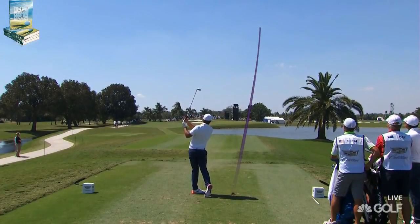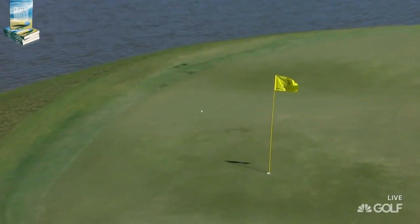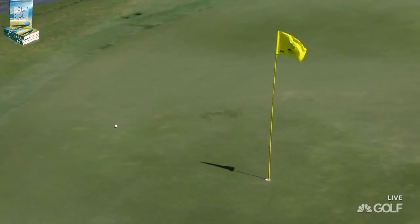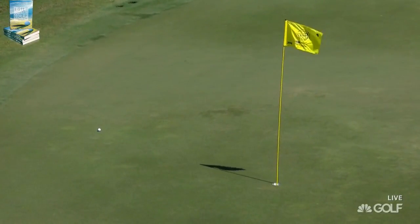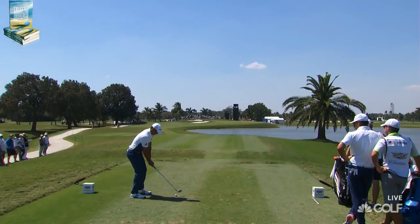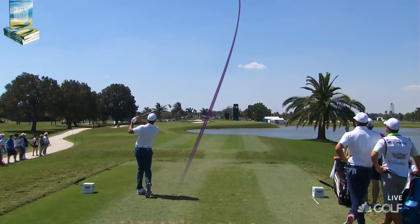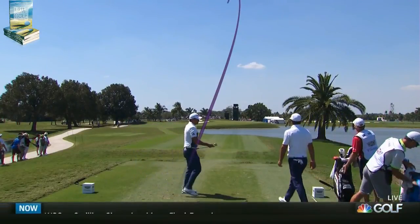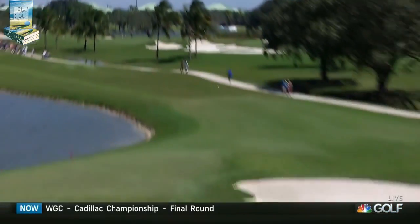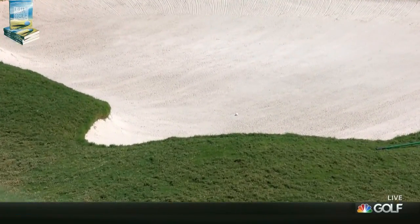Whoa, man. Let me just say this. Anybody today who's right of this flag has not hit it where they were intending to. That hole location is dangerously perched on the right, where Frank's circled it. Not happy with that. Short and left.